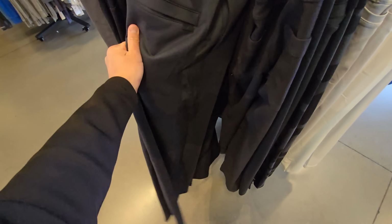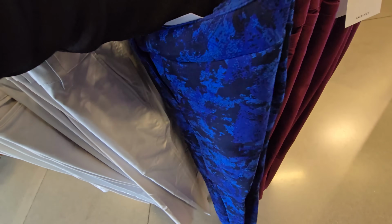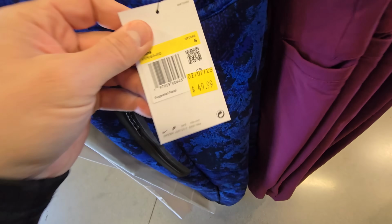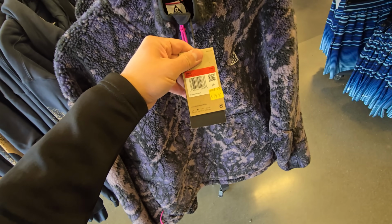It does have the Air Jordan written right here, really. And that material is just hella soft. Wow. The tech fleece and the camo right here. A lot of this has been really discounted big time. And what these go for, these are down to $50. They got ACG hoodies right here going for $80.